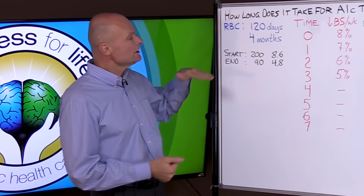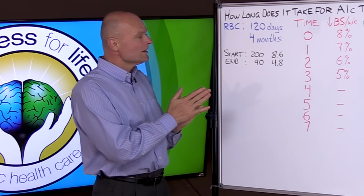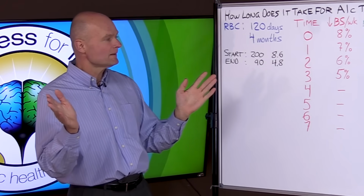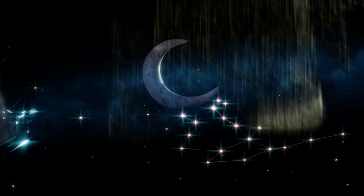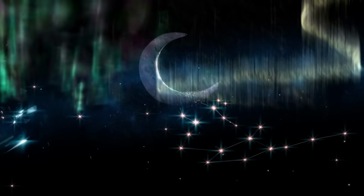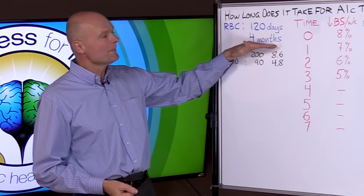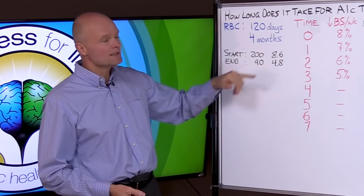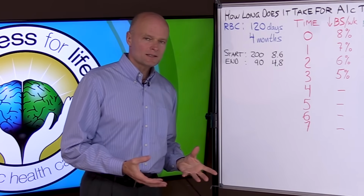Theoretically, this isn't going to happen, but let's say you went on an all-out keto diet and intermittent fasting and somehow managed to drop your blood sugar overnight from 200 all the way down to 90. It would still take 4 months for your A1c to go from 8.6 to 4.8. So that's the absolute fastest that you can do it.